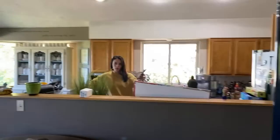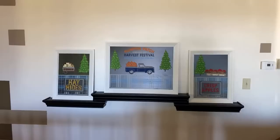Where in Thailand were you stationed? Charlotte Moore wants to know what kind of trees did you use for the pumpkin patch sign? What trees? Like the stencil that you use.